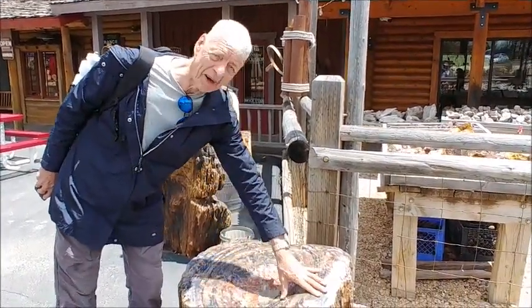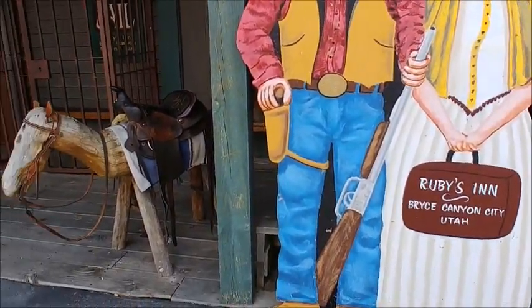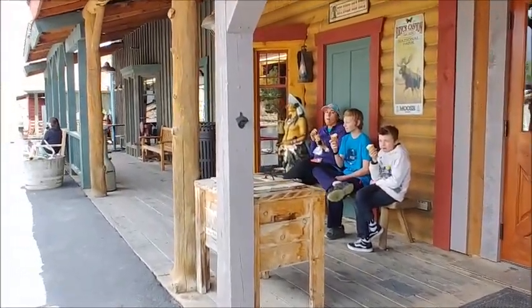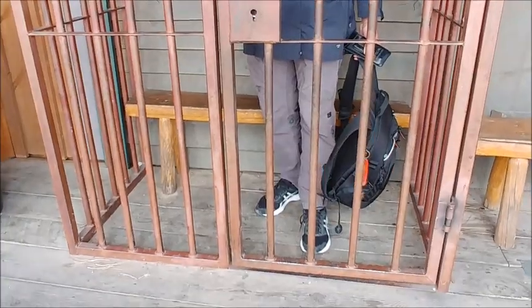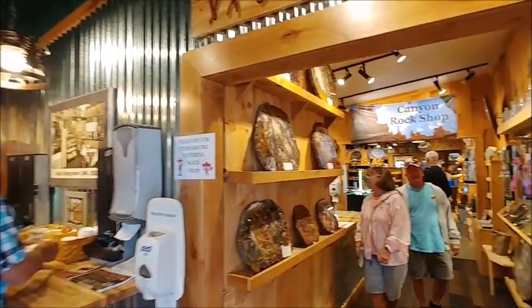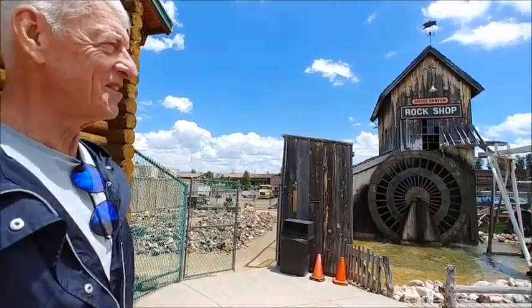Look at these wonderful examples of petrified wood, timber which has been turned into stone. If you do the wrong thing in this area, you'll end up in a place like this, locked up. This old water wheel here is a fantastic addition to this complex.